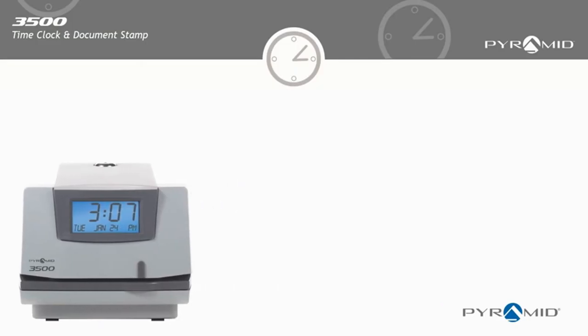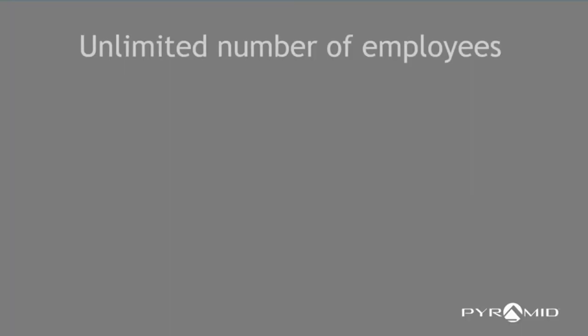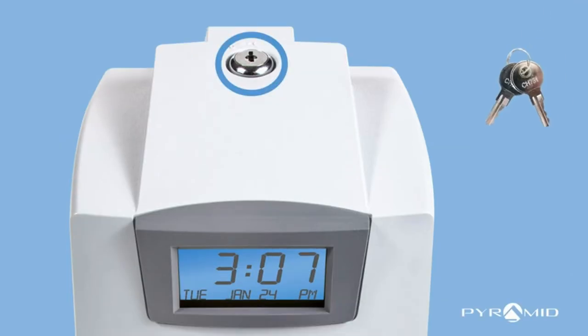Number 2. Pyramid Time Systems 3500 Time Clock, Gray/Charcoal. Do more with the Pyramid Time Systems Model 3500 Multi-Purpose Time Clock and Document Stamp. Perfect for the busy small business, the 3500 is a punch clock plus document stamp all-in-one. Record employee time and attendance by tracking job costs plus stamping documents.